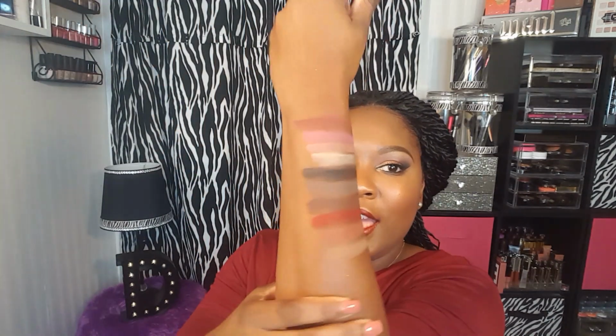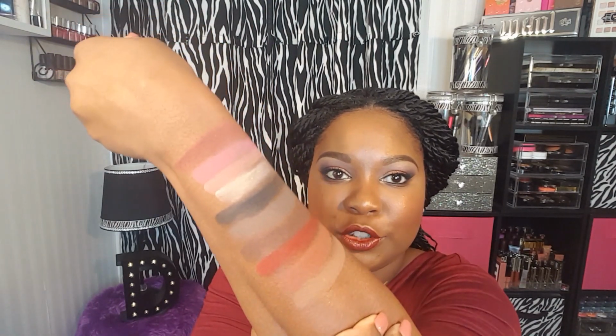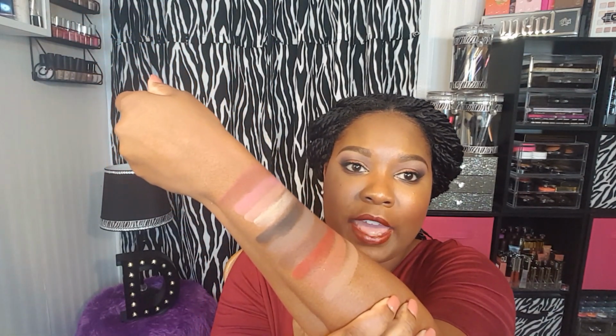And now I'm just going to show you swatches on my arm. Do you see how you can see every single color? I guess because I swatch this way and then I'm looking at it, but then when I turn to the camera, I have to almost turn my whole body to show the swatches. But yeah, these are the swatches, and as you can see every color true to color. None of them come off ashy.